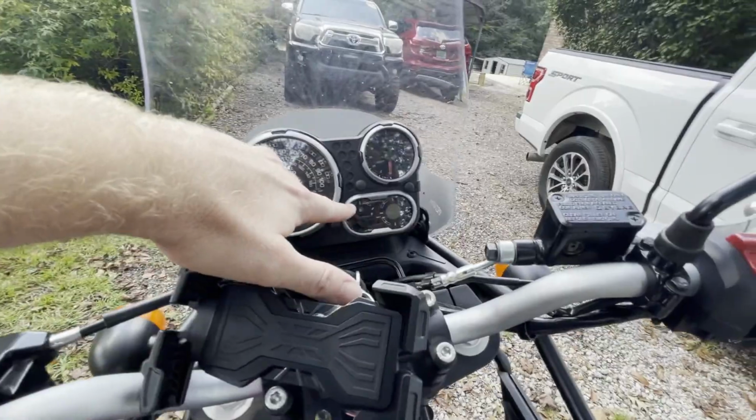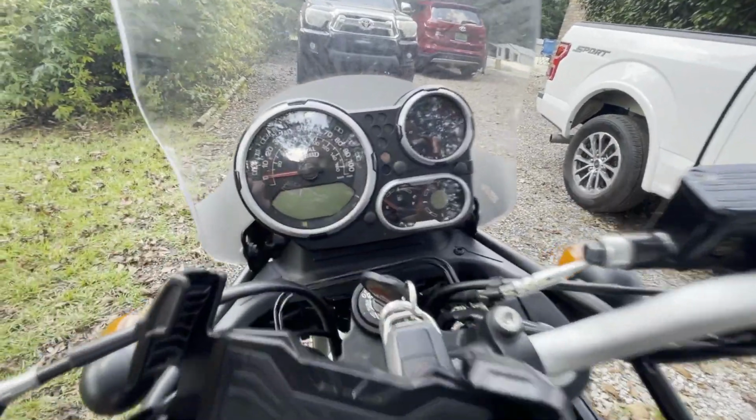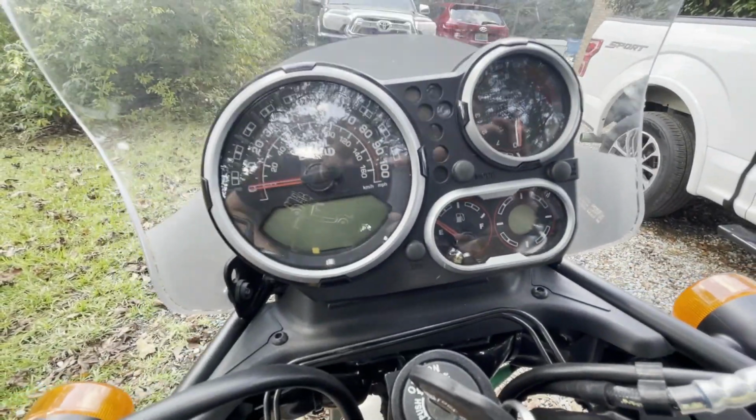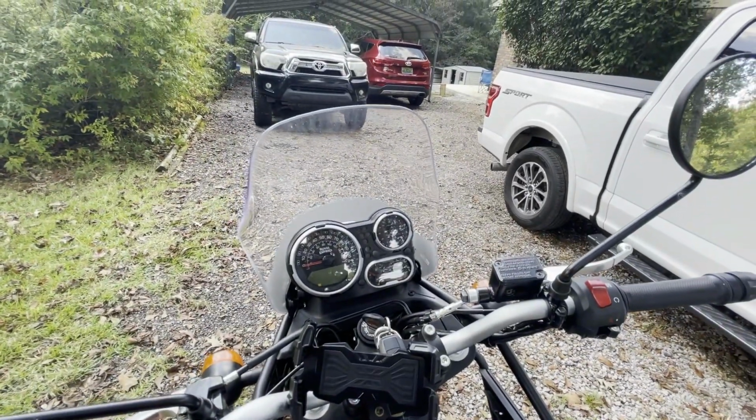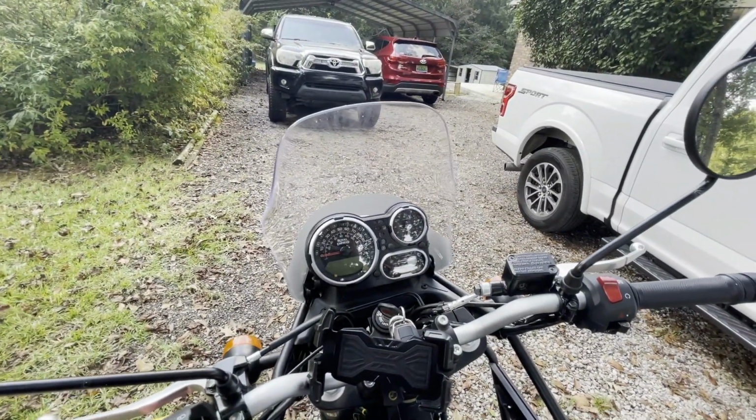I've noticed too, when you get down to about a quarter of a tank, it starts to bounce around a little bit. So you've got to keep an eye on your fuel gauge, but that's kind of common, not a super big deal.